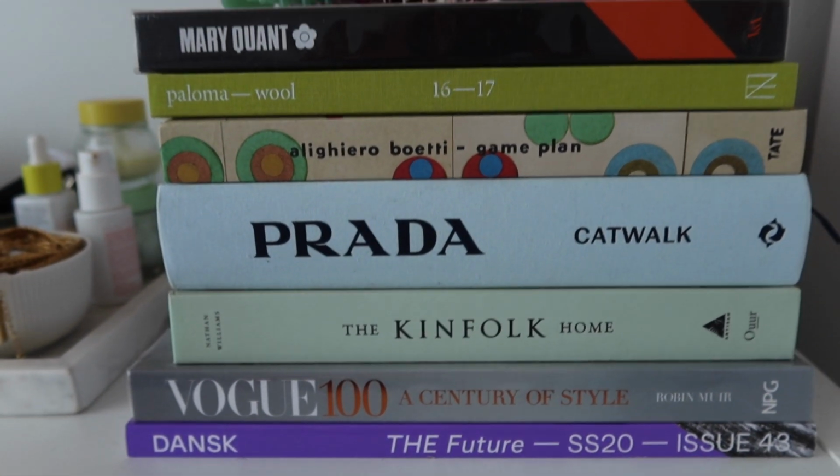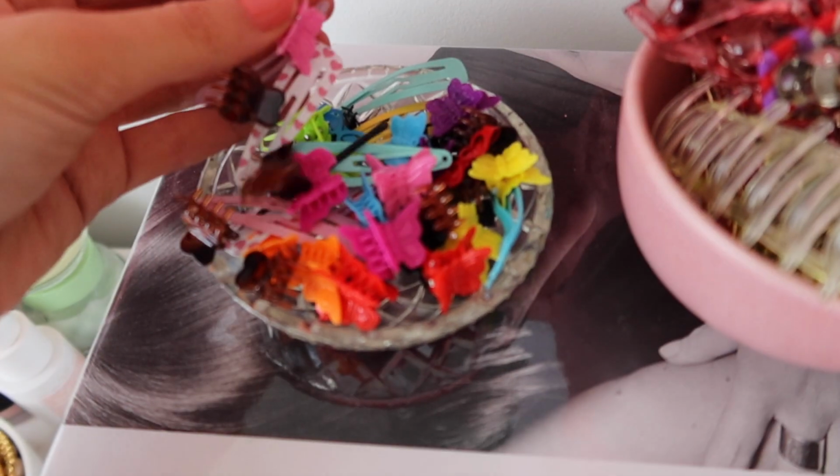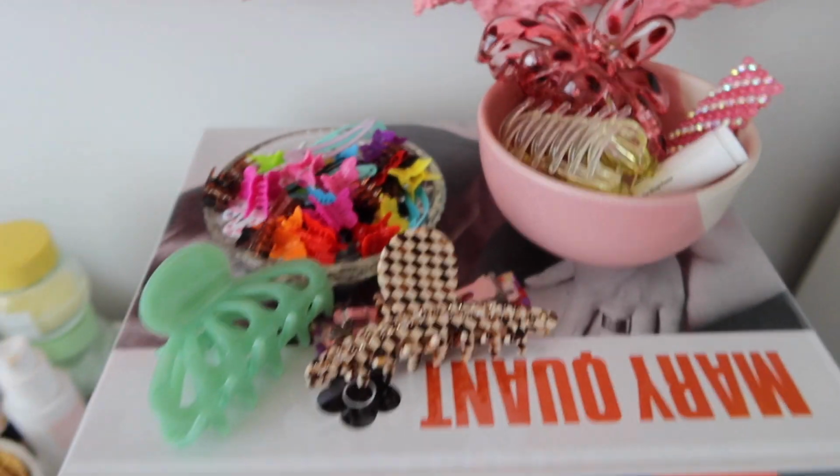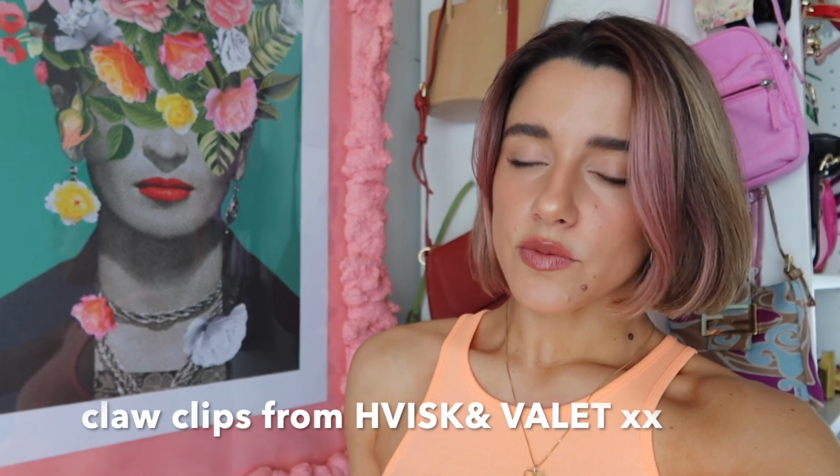It's not ideal. And then on top of this gorgeous stack of inspo books, two little dishes. One of them is from Kmart, the pink one is from Kmart, so random. And the little crystal one is from a vintage shop. And in there I keep my little hair clips, my cute little hair accessories. These little butterfly ones are from La Lune, the label, really cute. And then this cute little pink bowl has all my claw clips. These are all pretty much from Havisk and Valet. This one here is from Valet. I find this really good for my short hair. Just gets it up and away from my head.